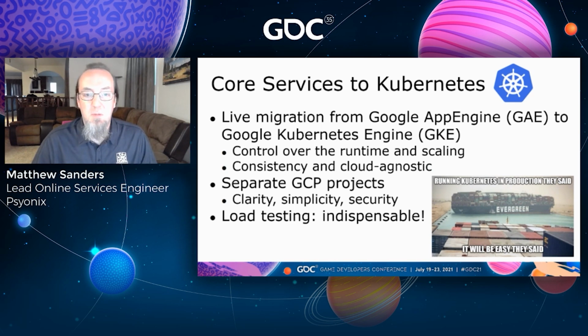The first feature we'll talk about is the live migration of our core services from Google App Engine to Google Kubernetes Engine. GAE is Google's platform as a service, similar to Amazon's Elastic Beanstalk or Azure's App Services. Just upload your PHP codebase, and the service takes care of everything else. GKE is just Google's managed Kubernetes service.